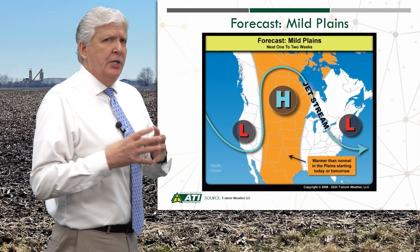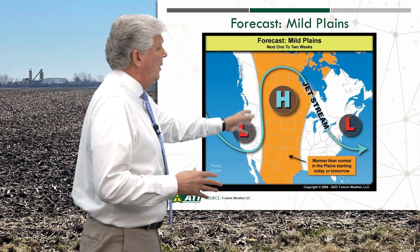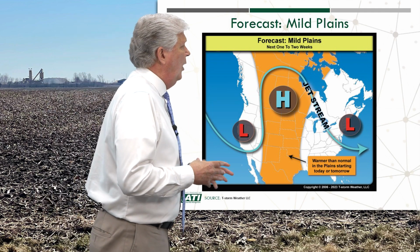Let's now turn our attention to the short-term weather trends here in the U.S. as soybean planting takes place. Our slides this week, as usual, are courtesy of T-storm weather. Starting out here looking at a pattern change moving into early May. Next 1 to 2 weeks, it's going to warm up quite a bit in the west. All that orange area is going to be above normal temperature. As we move further east, closer to normal temperature.